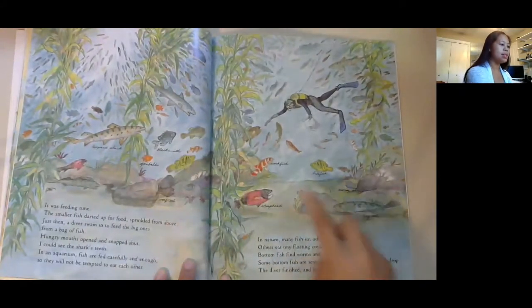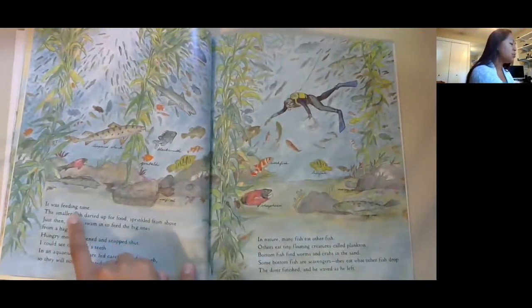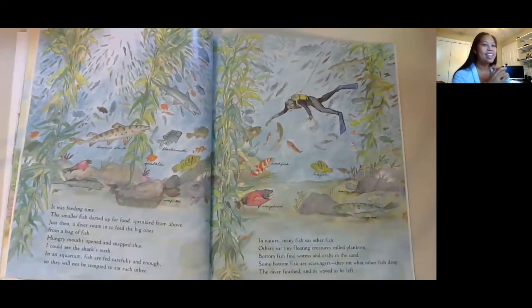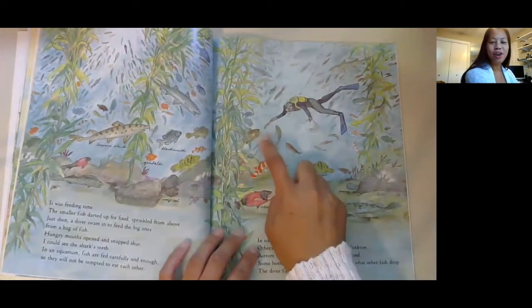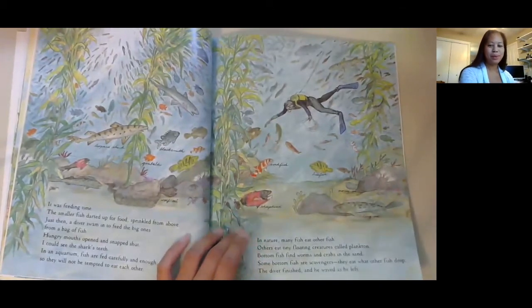Oh, look. What's that diver doing? Huh? It was feeding time. So the diver's going to feed the fish. And look, we can see because he's got this little bag here with the food, and he's handing the fish almost like he's putting it in the larger fish's mouth. It's pretty cool, huh?